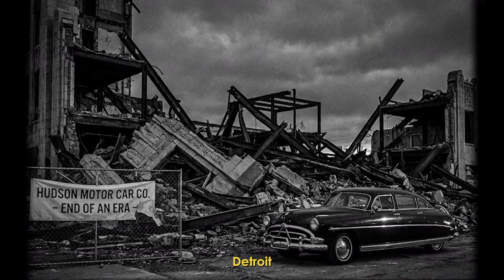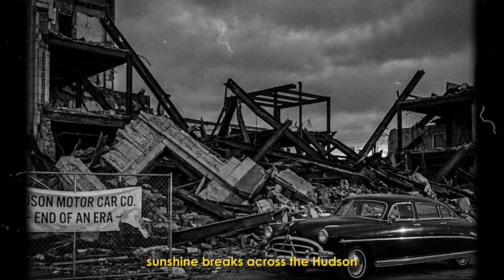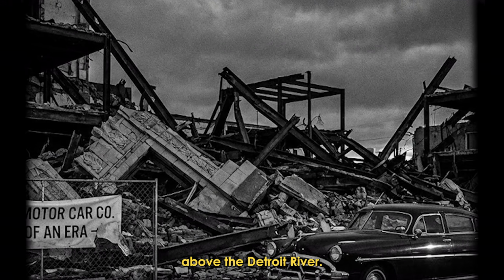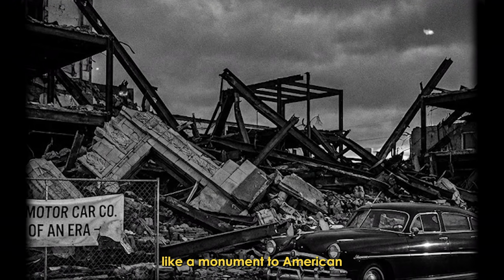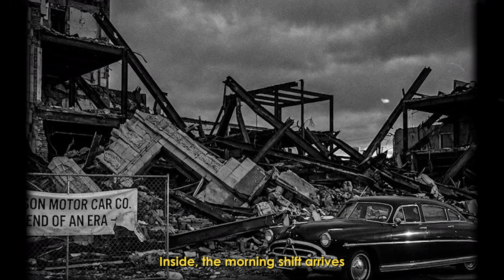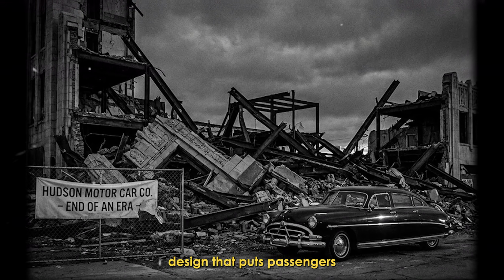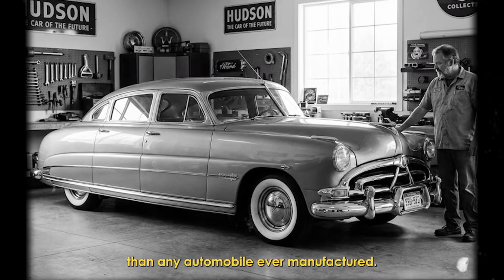6 in the morning, Detroit, 1948. May sunshine breaks across the Hudson Motor Car Company plant on East Jefferson Avenue. The Art Deco tower rises above the Detroit River, its geometric limestone facade catching the light like a monument to American industrial optimism. Inside, the morning shift arrives to build something revolutionary. The 1948 Hudson, the car with the step-down design that puts passengers lower and safer than any automobile ever manufactured.